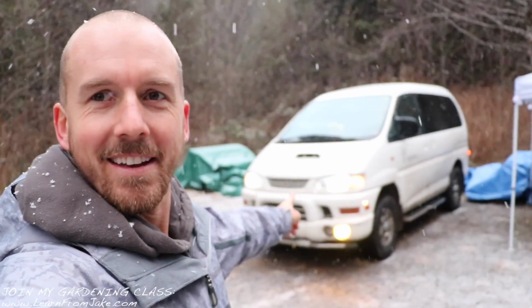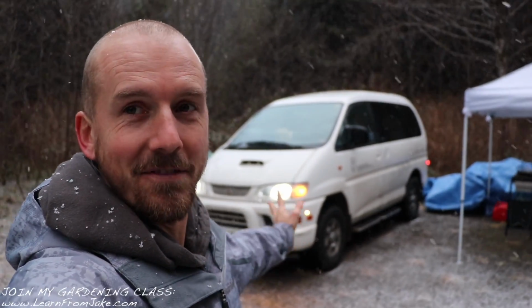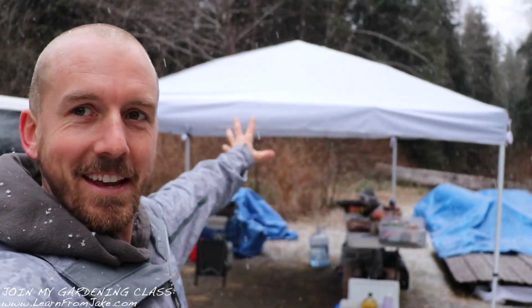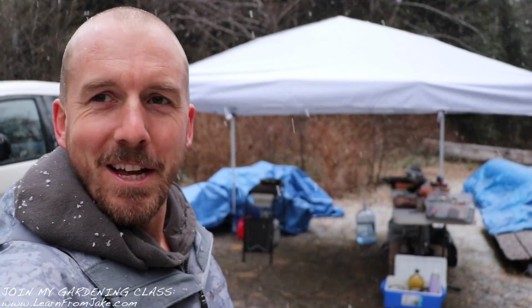Nicole's in there getting some warmth on because she was freezing, filming a lot of our life today, putting together the Stryker boat, and I'm doing dinner. So got a little station, we got a little canopy going on now. We're moving up in the world.